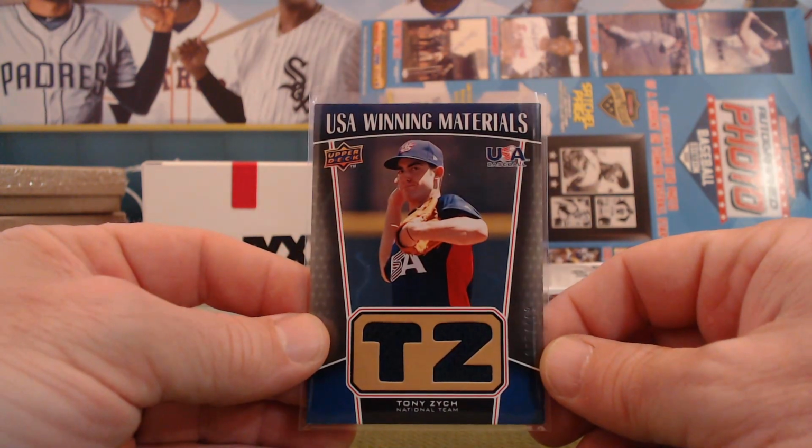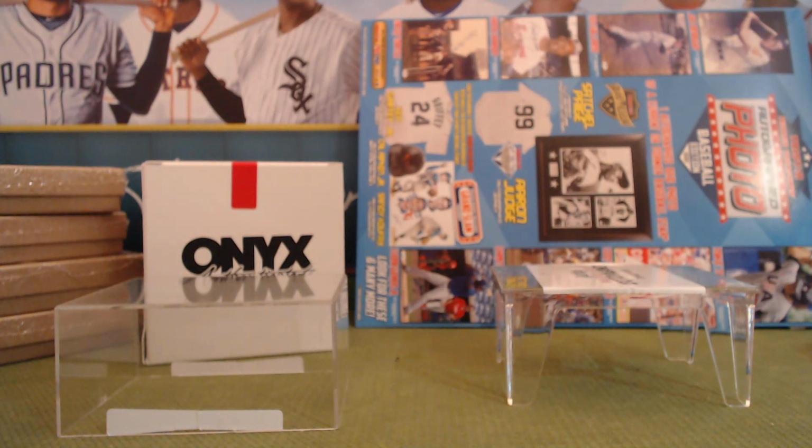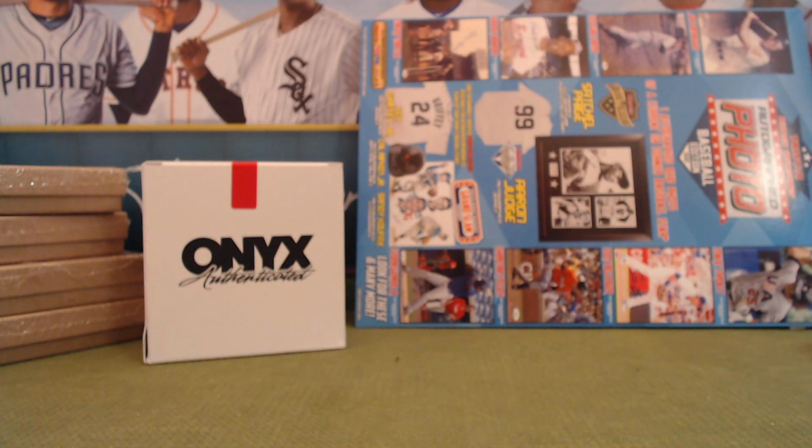57 of 499. Does look like he's throwing with the wrong arm, though. All right, Tony Zick. I wish there was a few less prospects in it. That would have been a little easier to navigate. And we got to still look up Nick Anderson here. Let's see, guys. Let's get into some of this other stuff here. I tell you, that guy, Nick Anderson, is elusive, to say the least.